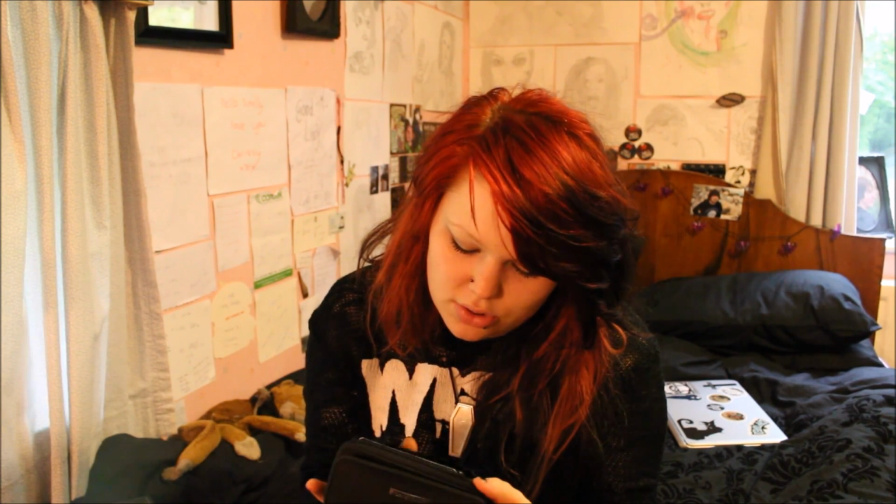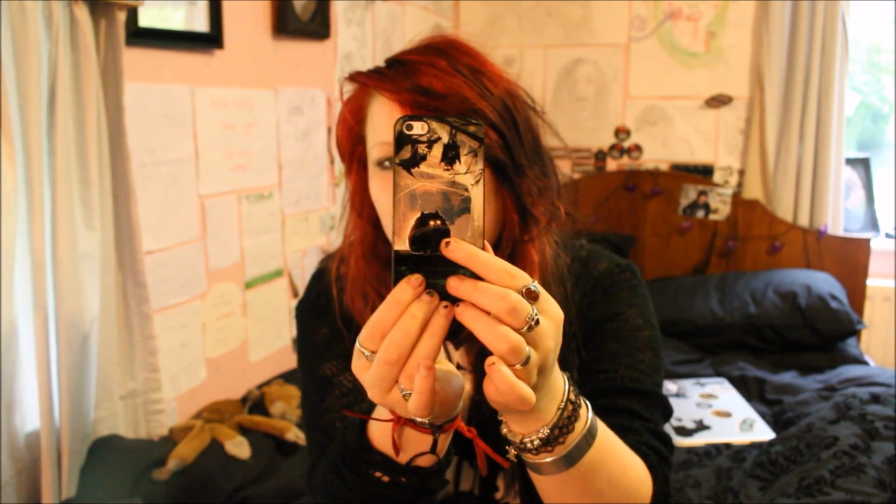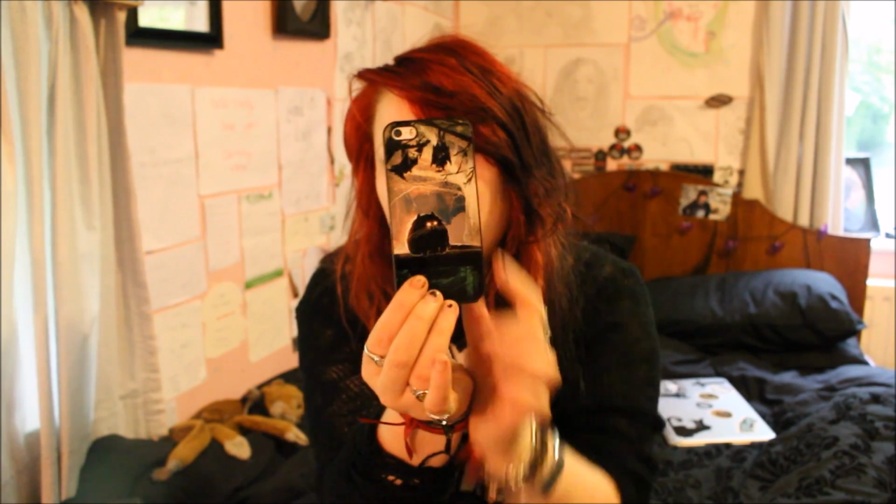So the first item in there is a purse. It's not really that interesting. I got it from a charity shop. It cost me £3 and it just does its job. It's just a purse. The next item in my bag is my phone. So it's got this really cute case on it. It's a hard plastic case and it has a black cat and some bats at the top.